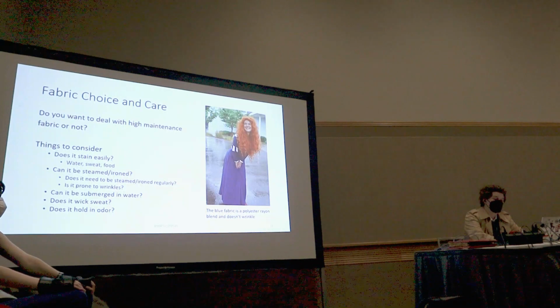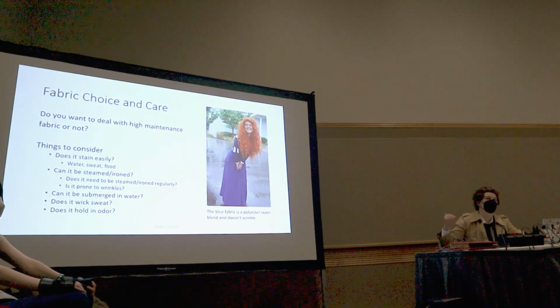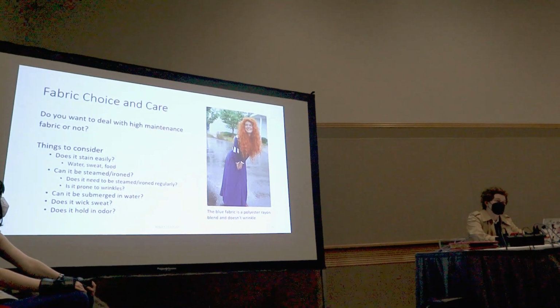So definitely consider, what is your costume for? You know, is this for an underwater shoot? Is this for summer? How's the fabric going to behave? What do I want it to do? And how much care do I have to put into it?